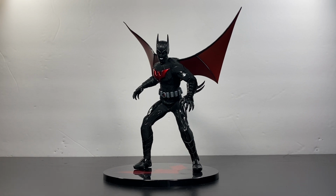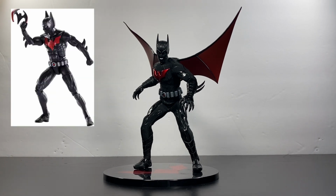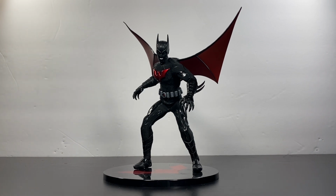Some people might say that they think the McFarlane version is the superior. Some might even say the Mattel. Then you have others that might say DC Collectibles. I don't know. I feel like this one is the best bang for your buck. You get the best accessories. In my opinion, he kind of has a better look than them.